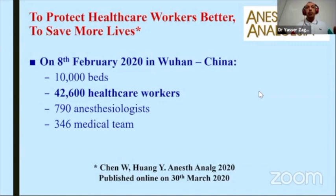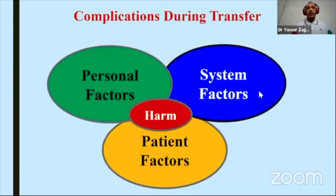42,000 healthcare workers, covering around 5,000 or 6,000 sick patients. From this health team, 790 anesthesiologists, and the total was divided into 346 medical teams to manage the patients. So you need strict safety, as mentioned before in the first lecture, for the healthcare workers team. Now, how are you preparing everything?